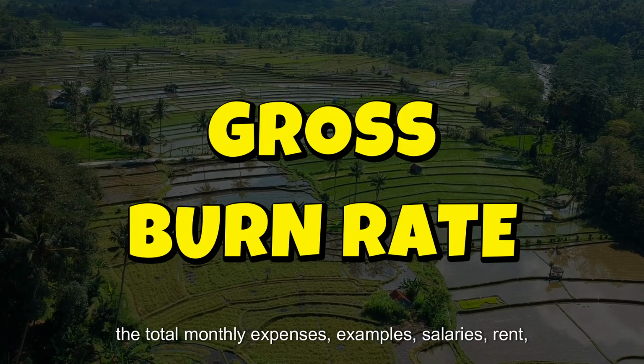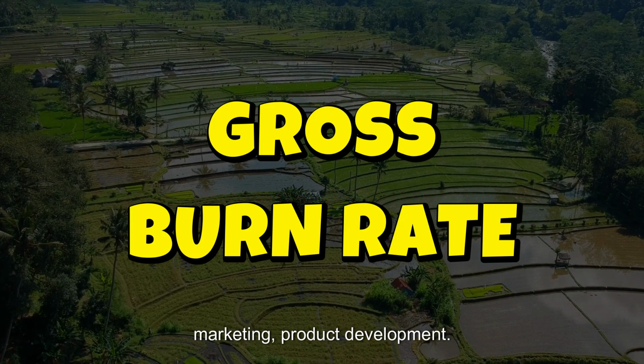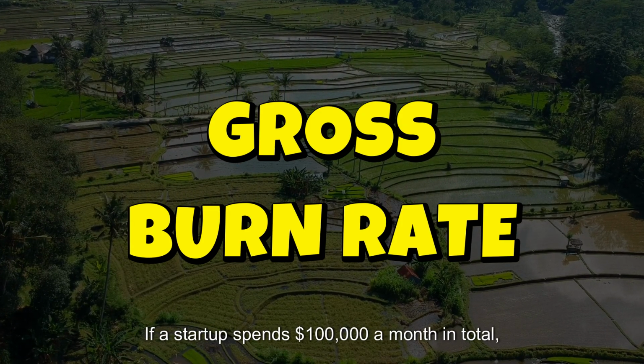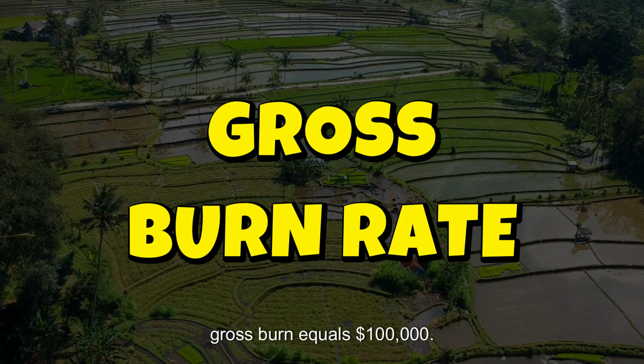Gross burn rate, the total monthly expenses. Examples: salaries, rent, marketing, product development. If a startup spends $100,000 a month in total, gross burn equals $100,000.